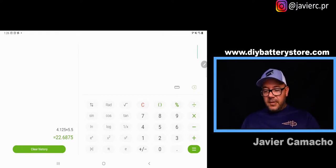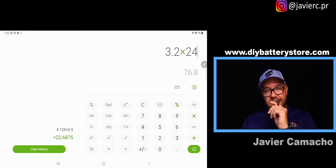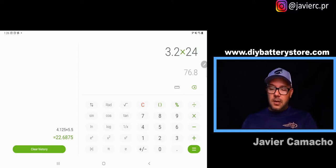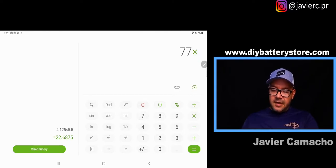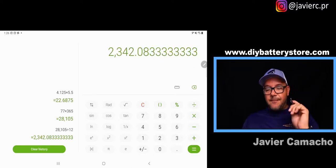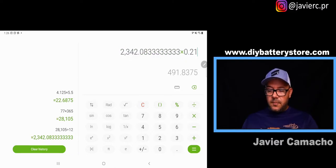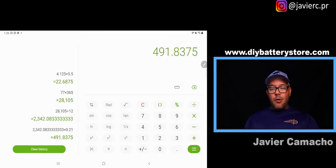my cooling system is consuming about 3.2 kilowatts. If you run that 24 hours per day, that's about 76 kilowatt hours, which I'm going to round to 77. You multiply that by 365, then divide that by 12. That's about 2,300 kilowatt hours in total per month. You multiply that by 0.21, you're looking at almost a $500 utility bill.